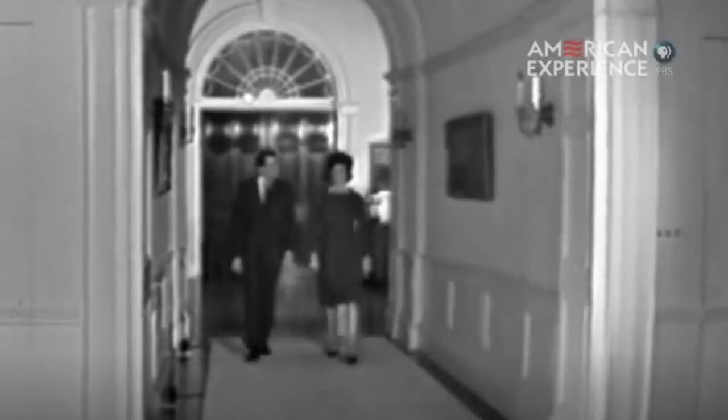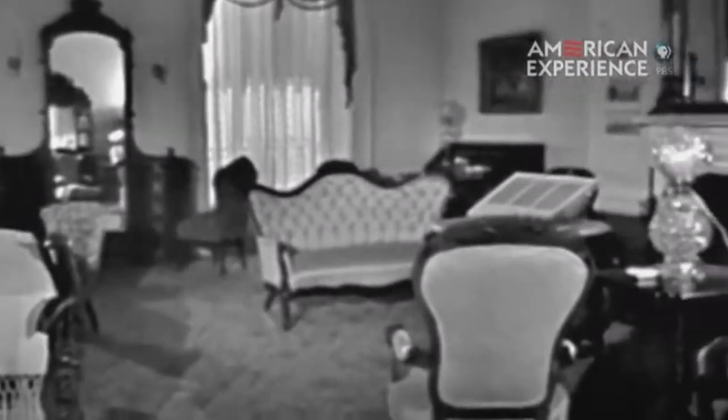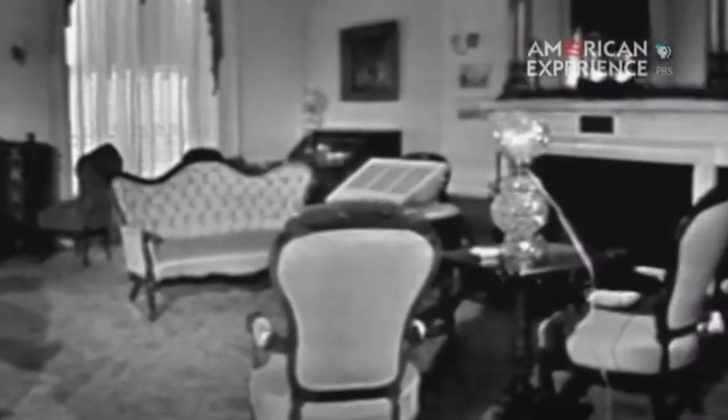Mrs. Kennedy, do you spend a great deal of time in the Lincoln Room? We did in the beginning. It was where we lived when we first came here, when our rooms at the other end of the hall were being painted. I loved living in this room. It's on the sunny side of the house, and one of Andrew Jackson's magnolia trees is right outside the window.